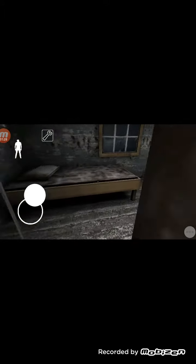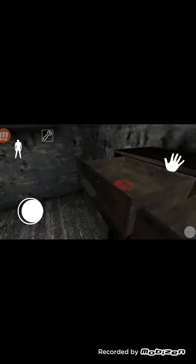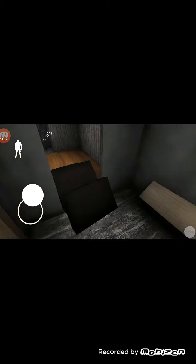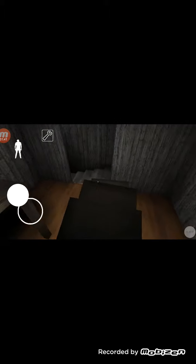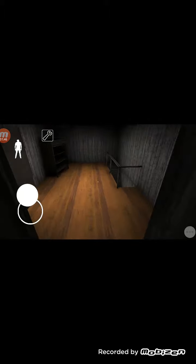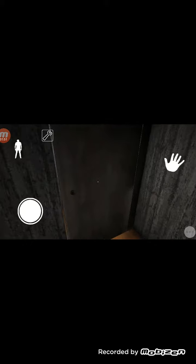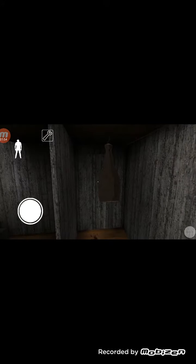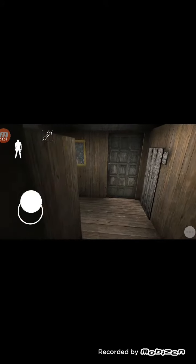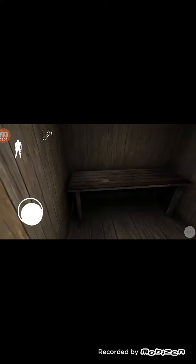So apparently the new update says that the way to get to the other place should be in the house and outside. So I'm gonna check where the inside one is. I'm gonna check everywhere. I think I have a suspicion where one of them would be. And I was right. There's a door behind the giant ham.